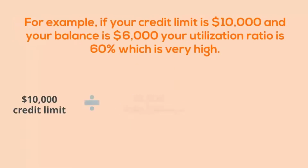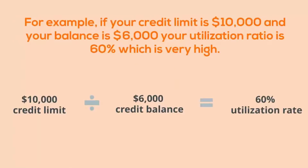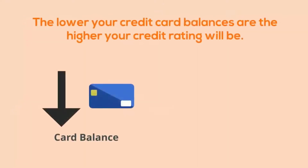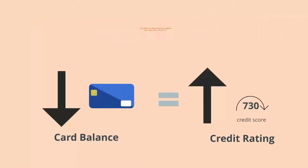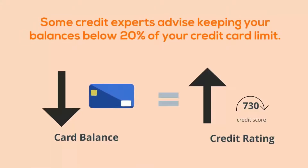For example, if your credit limit is $10,000 and your balance is $6,000, your utilization ratio is 60%, which is very high. The lower your credit card balances are, the higher your credit rating will be. Some credit experts advise keeping your balances below 20% of your credit card limit.